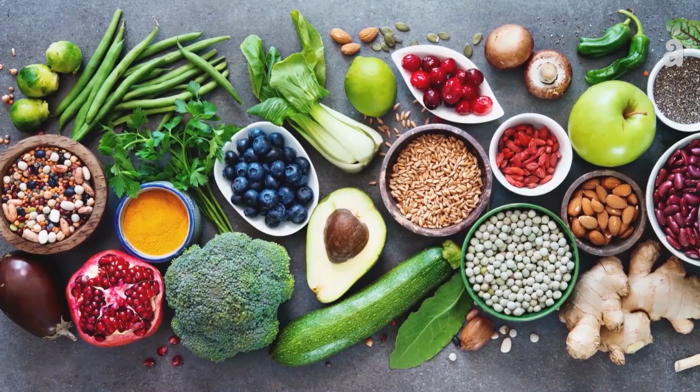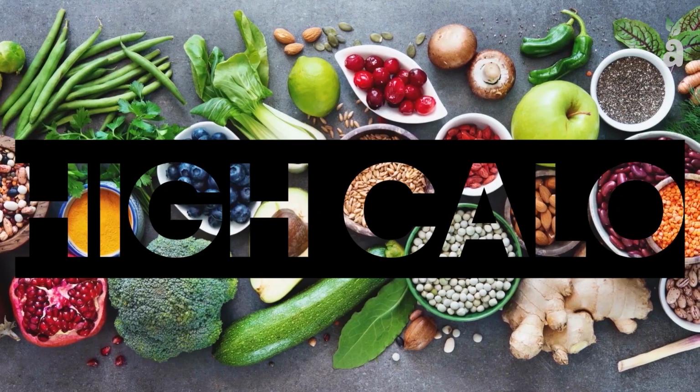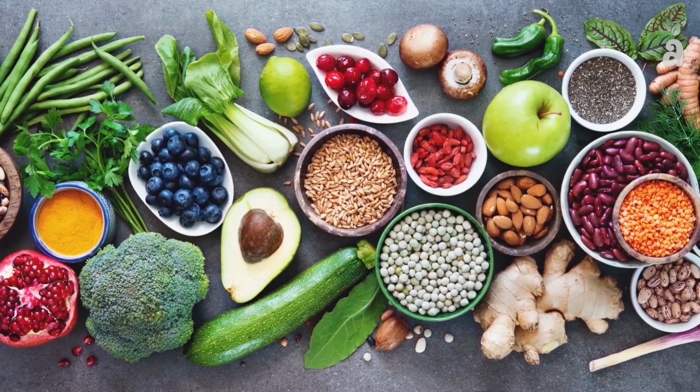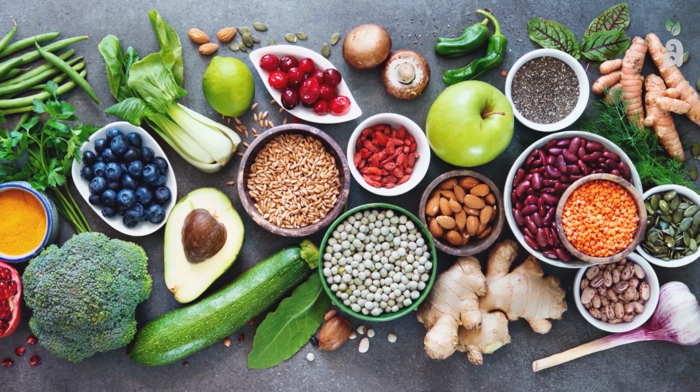The most important point in calorie reduction is the choice of food. Some meals have high calorie content, and simply avoiding them can help you cut down the calorie content of your meal. This brings us to the first point.